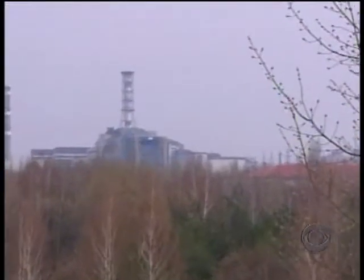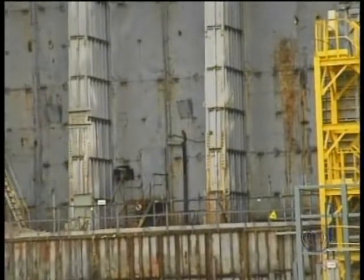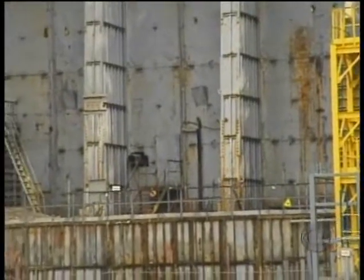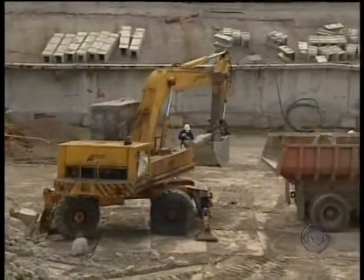The meltdown left a simmering stew of toxic radioactivity under the rubble, covered by a hastily built shelter that's crumbling. The shelter is far from being airtight. Today there's a risk, in fact, of dust emitting from the shelter. Work is finally underway on a permanent solution.